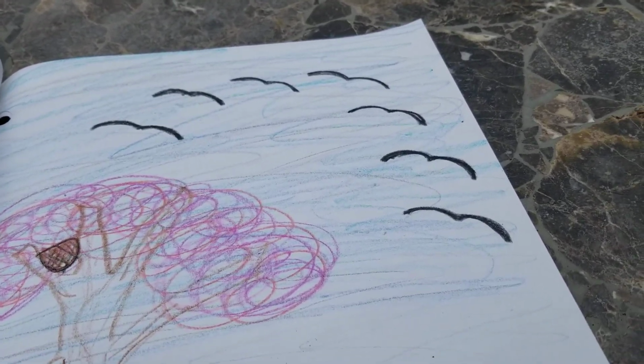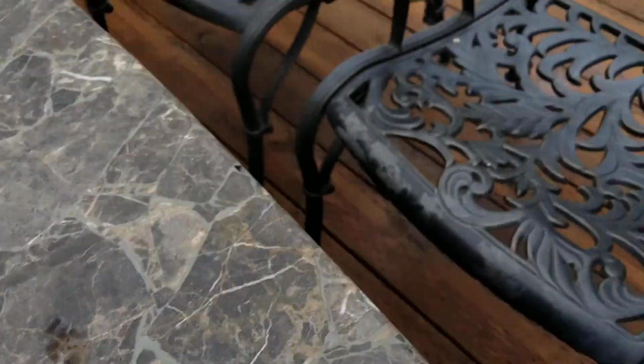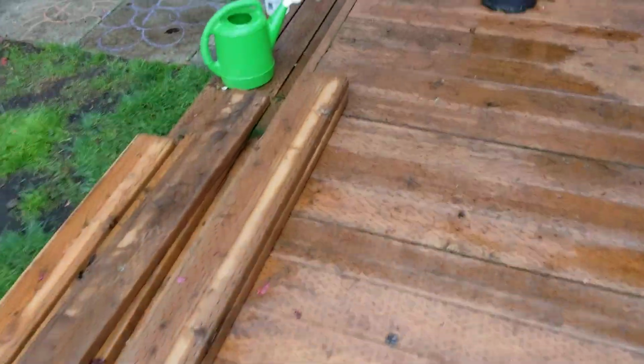Now, today's Friday, and I haven't drawn my picture yet. I'm going to run around my yard today and see what's going on. I'm going to do some watering, and I have a project with some chalk. So take a walk with me. We're going to walk over here, and we're going to see a project on the sidewalk.